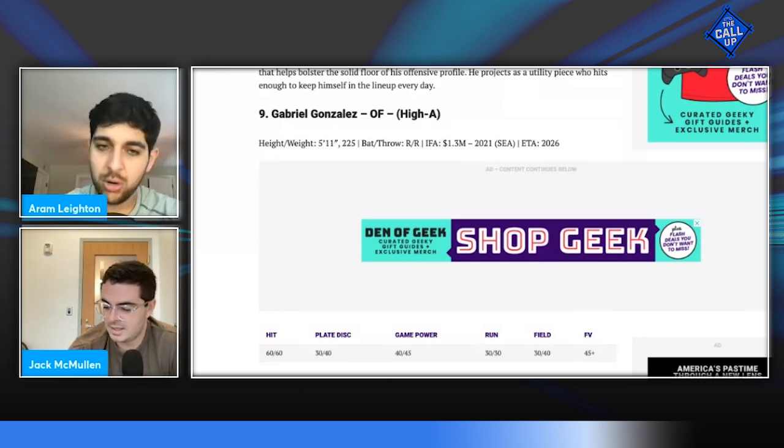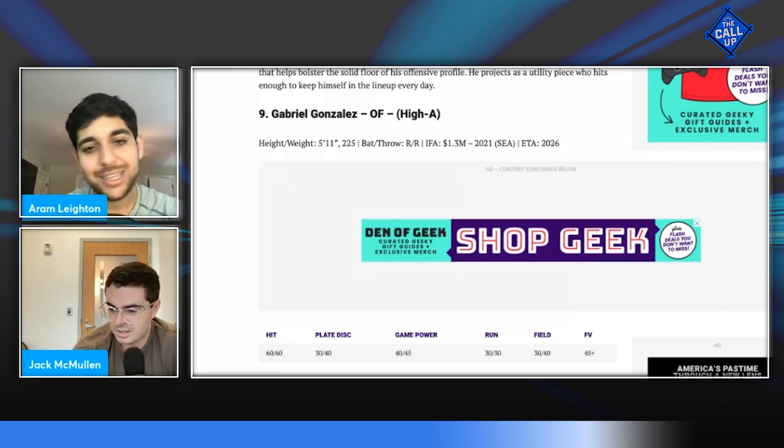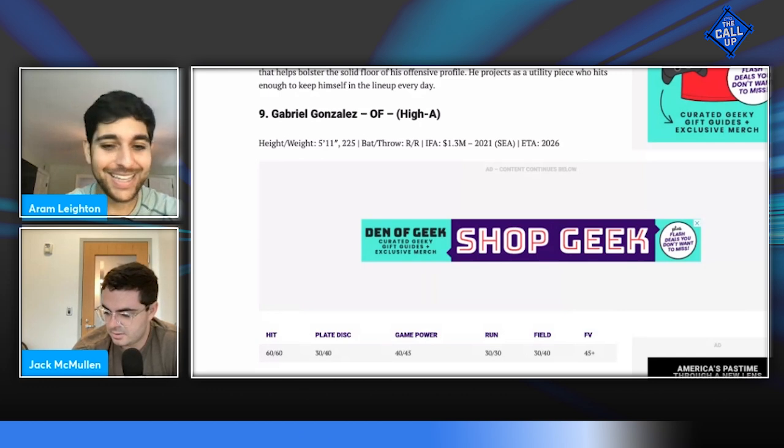And if you're a corner guy that has to slug, we're talking about doing all the little things to make yourself as short up of a profile as possible. If you're not going to slug as much as maybe people were hoping, play great defense, get on base.